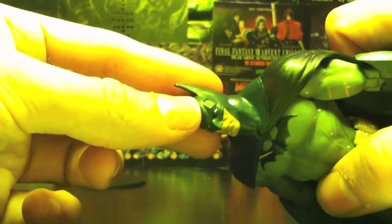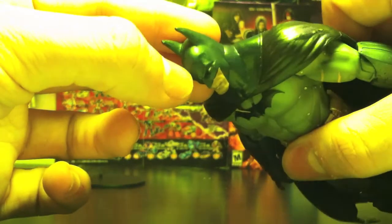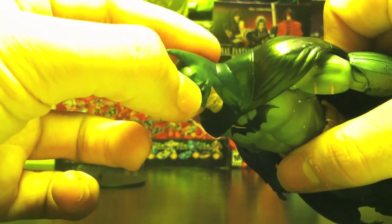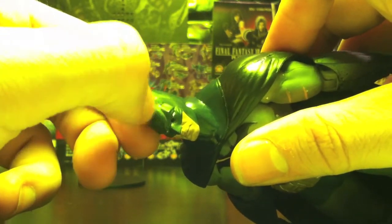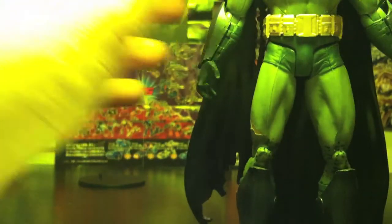Who knows? And then there's one thing here, which I do think is a defect, but he does have kind of like a small, I don't know how to explain this. It's just kind of like his cowl is bent inwards in this small area. You can kind of see that. And I'm pretty sure it's just a manufacturing defect, but it does kind of look cool. I do like that. It's strange to me to say that, but whatever.